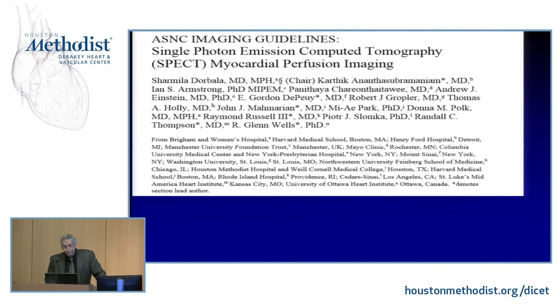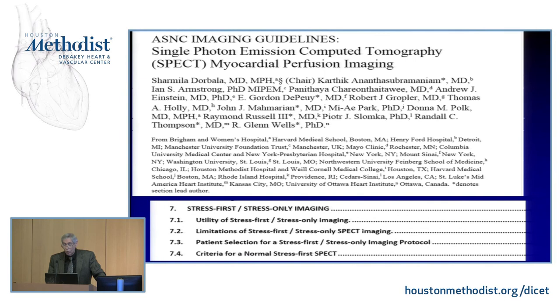In the new ASNC imaging guidelines, which are just going to be coming out, there's actually now a whole section on why we should do stress first, with the idea of doing stress-only imaging. And again, these are in publication.